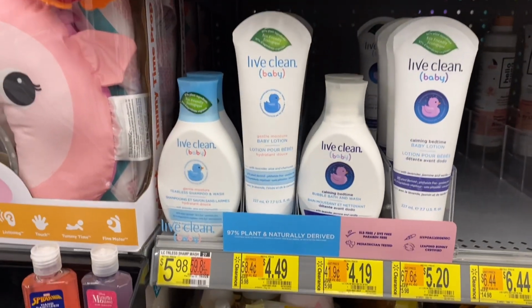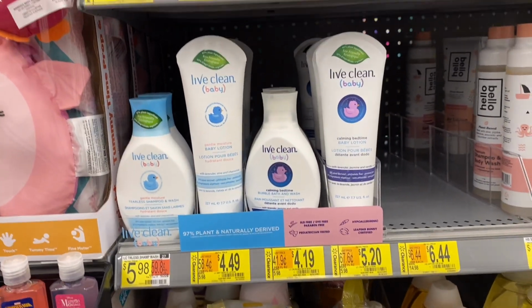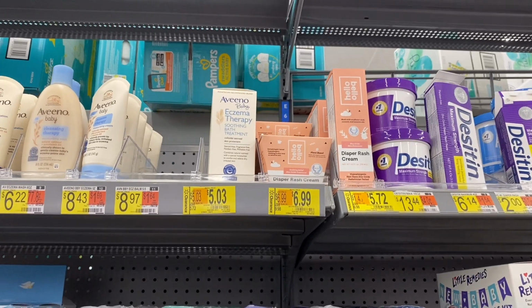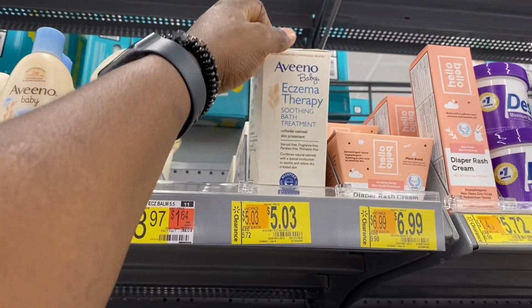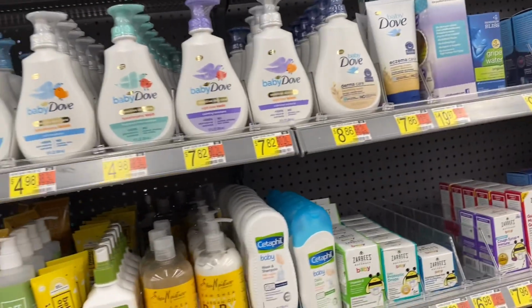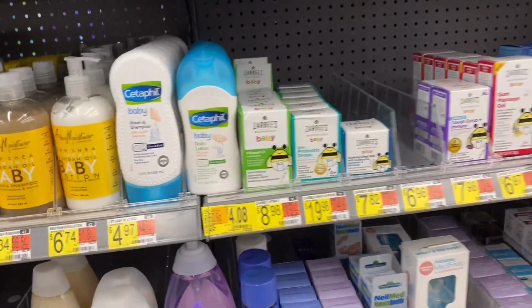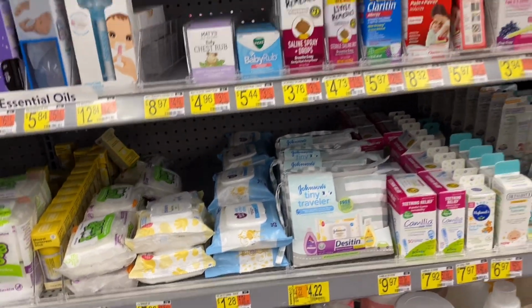Okay, guys, come in here. Some of these ones are reduced a little bit. The prices are down a little bit. Check out your store. This one here, the diaper rash cream is reduced. The Aveeno eczema therapy soothing bath treatment reduced a little bit, just a little bit though, but it's still something. The Cetaphil baby. Jensen's tiny traveler.